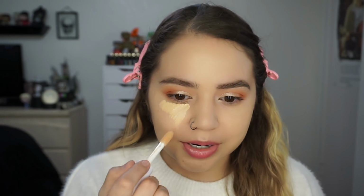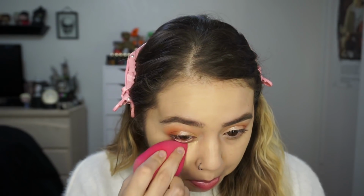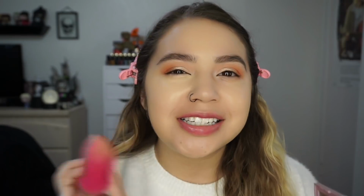Yeah, it doesn't look that bad of a color. I've used worse. It's not a bad concealer shade actually. I wish it was a tad bit lighter, just a smidge, but it's not bad at all. Blended out really easily. That was no effort at all. I think it has pretty good coverage. I like it. It feels nice.